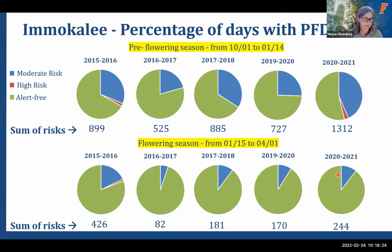In Immokalee, we see a similar pattern for 2015, 2016, where we had a fairly decent buildup in the early season, and then we also had a fair number of days with infection events in the flowering season, and again, they happened at just the right time, and you can see that they weren't the most intense imaginable, but they were relatively high.